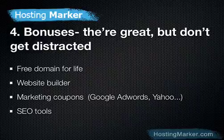Free domain for life. Yep, some companies actually offer that. So instead of you buying a domain at some really cheap company and then finding really cheap hosting and then the headache of transferring the two, some cool companies, let's say iPage or Just Host, offer that to certain providers. If you check out our site, you can find all the deals there at Hosting Marker. Now, some of them offer marketing coupons. Most of them do, but it depends on the amounts.